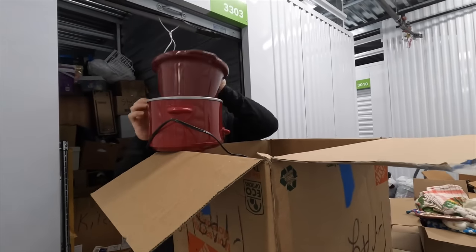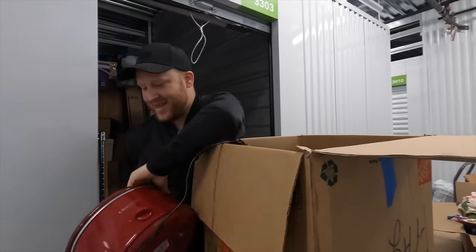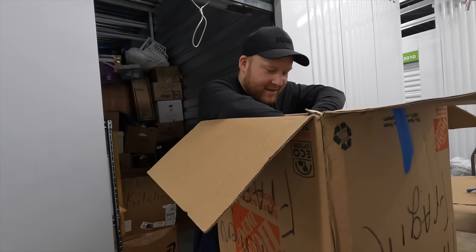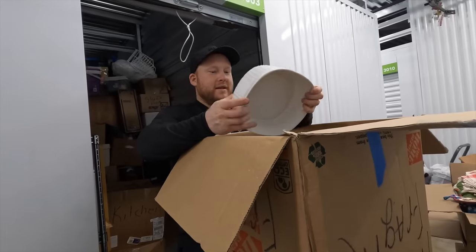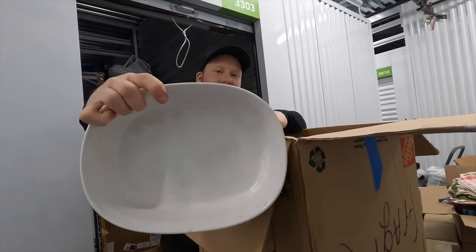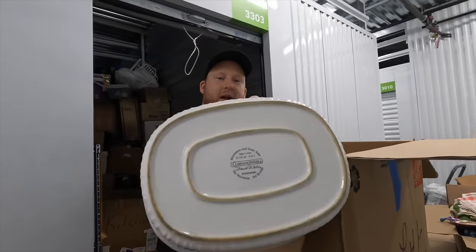Oh, my God. It's upside down. I'll throw a couple pieces out of here, and when he gets it out, I'll show you. I don't want you to miss him pulling it out. It's nothing special, though. Like this, those are kind of nice. People like those.